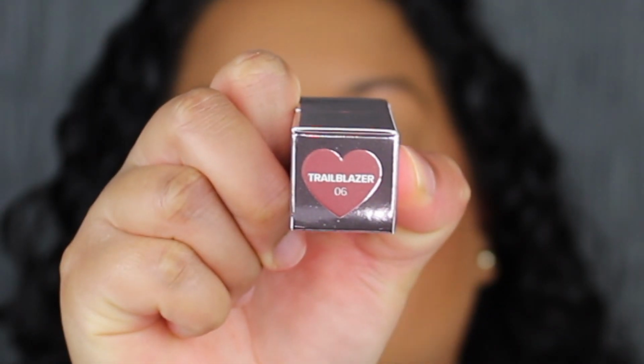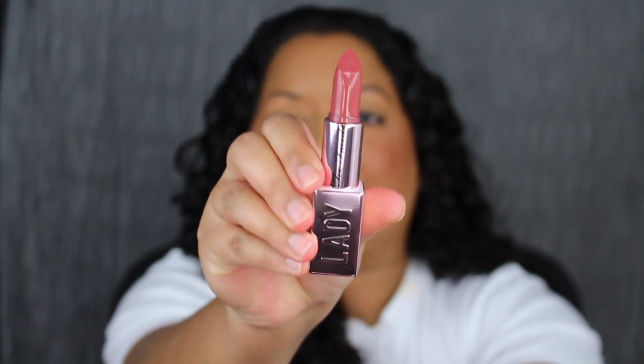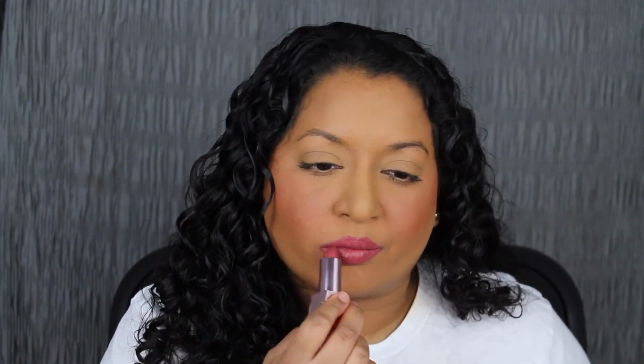The next shade is 06 in Trailblazer. Trailblazer is described as a rosewood shade. This is my type of shade. I love shades like this. It reminds me a little bit of the KVD Vegan Beauty shade in Lolita, which I'm obsessed with. I really do love this shade.